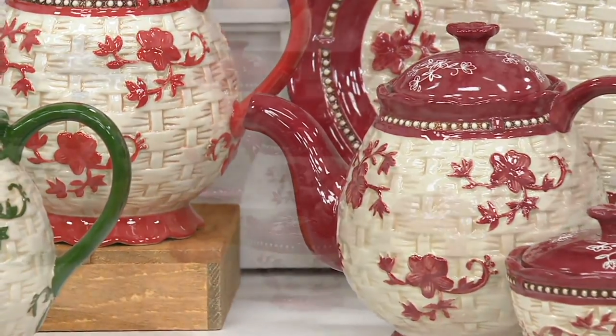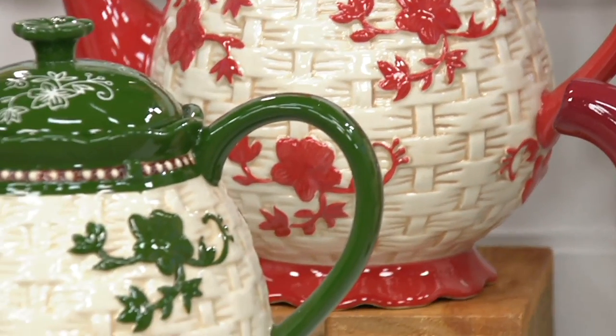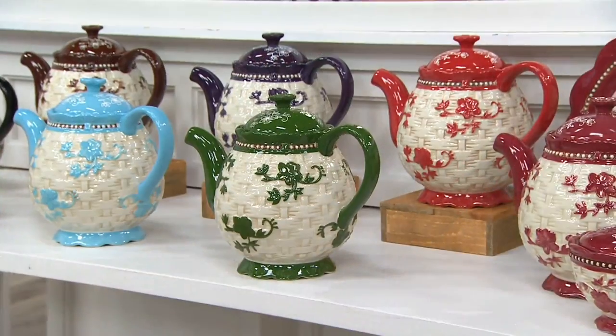And then we have the red in the back. There are 4 dozen in the red. I know, there's a pattern here. And then the green, the floral lace green right there in the front. 2 dozen left in the green. Oh, I know. Grab them now.